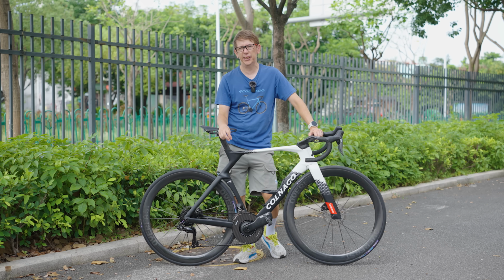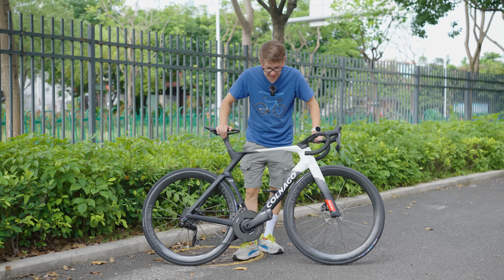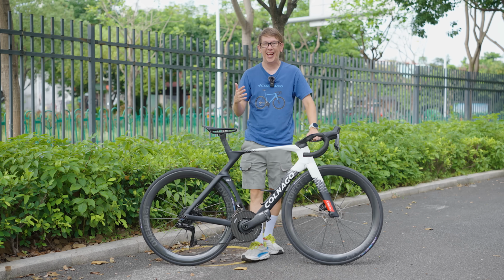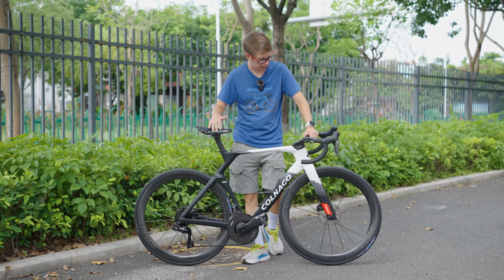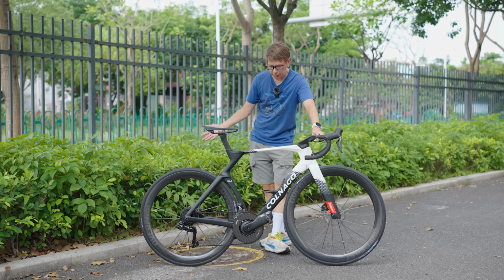I think that's kind of the philosophy. And maybe that's the Italian-ness of it coming through, because like I say, Ferrari comparisons, but at this point, I think Colnago is as Italian as I am Chinese. So judge what you want on that. But in general, just a super nice bike and a super nice build.